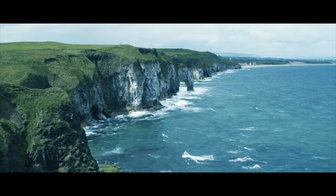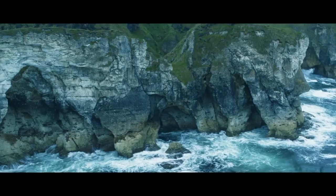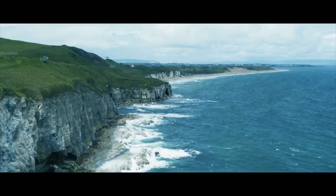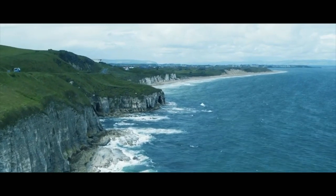The Open Championship is set to come here for the first time in nearly 70 years, and this iconic coastline will welcome hundreds of thousands of people, not only watching the golf, but wanting to explore this beautiful part of the world.